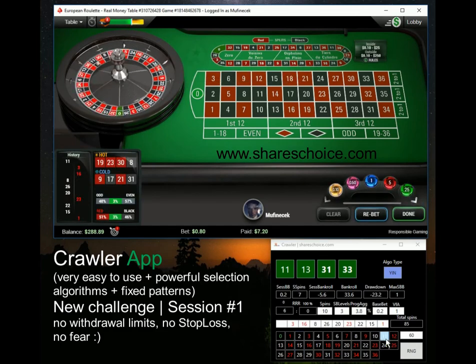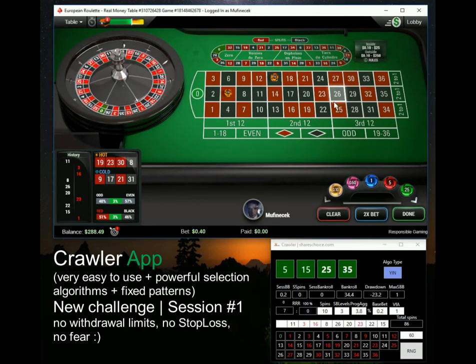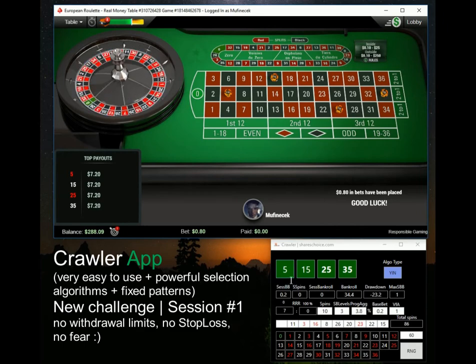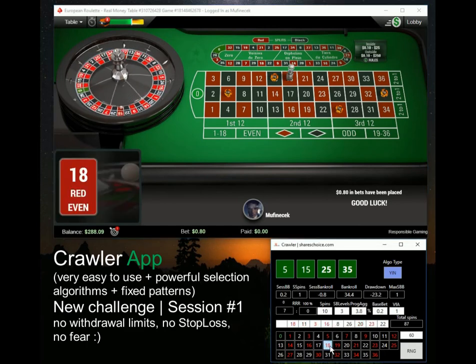This small but very powerful call app with interesting timing. And again, you can see now we won. It was our aim, of course, as always. And now we receive a new prediction to playing numbers ending with the 5, which is a fixed pattern, we know that. And we will see how this will go further.